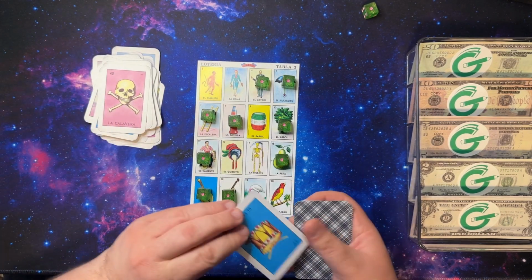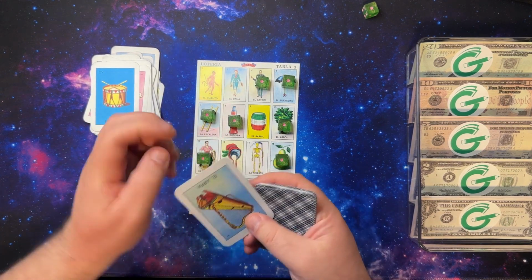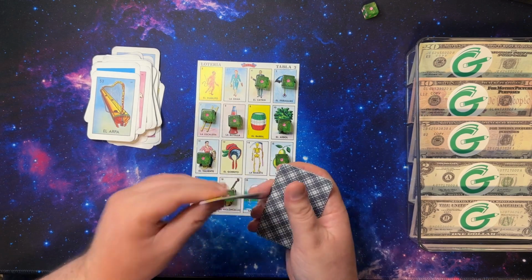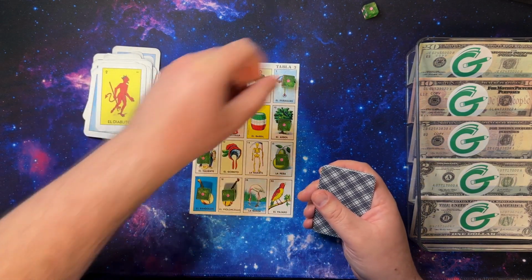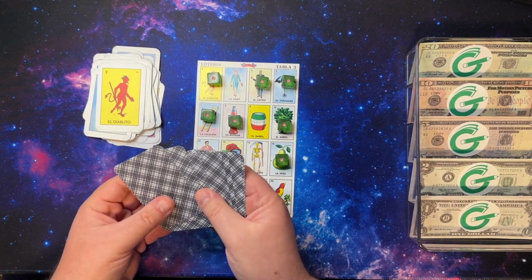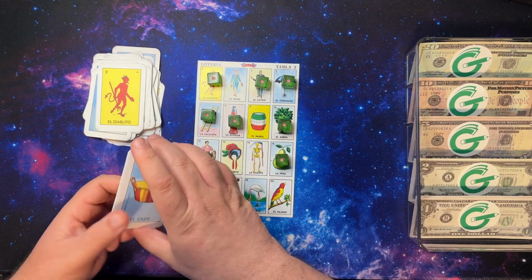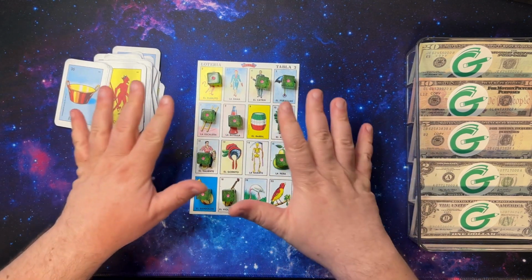La Calavera, no. El Tambor, no. It's going to be the end of the deck here. El Arpa, no. El Diablito, yes. Okay, my goodness. So finally we got 4 in a row. And I had, I don't know, 7, 8 cards left, and most of them were still on this card. So at any rate, finally got a Loteria.